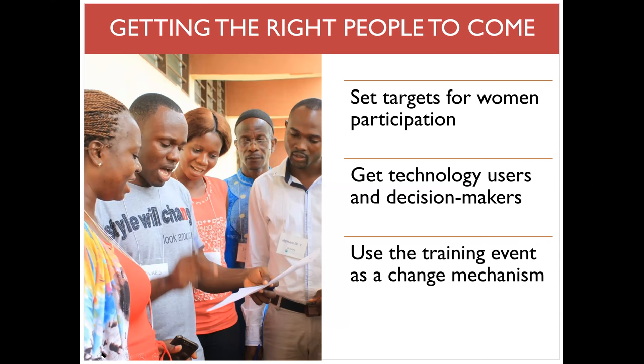Also make sure you're getting the end user, the person that's doing it in the field or the person that has the decision-making in the household, to attend the training. So you make sure that it is effective in getting the information, skills and knowledge to the person who needs to use them. And the final thing about getting the right people to come is to focus on using this event as a change mechanism. Start to question some of the cultural norms that present barriers for gender equity, and ask the participants to reflect on that, and you can start to create a dialogue that creates change.